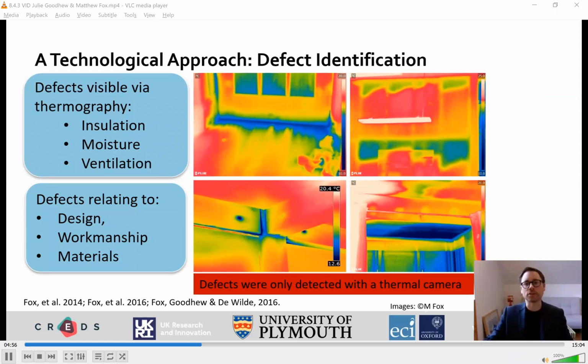So what's generating those defects? And there are a range of different possibilities which are leading to those defects. So we've got defects through perhaps poor workmanship. However, it's not quite as simple as that.